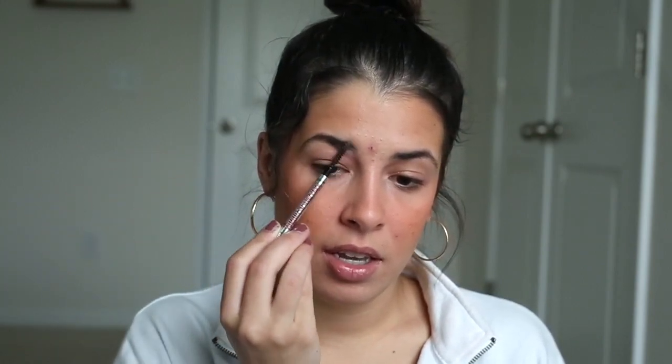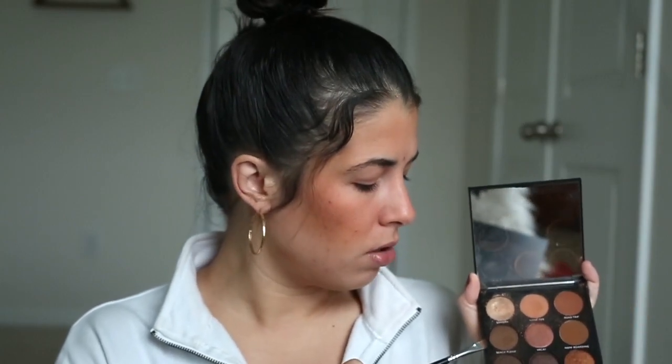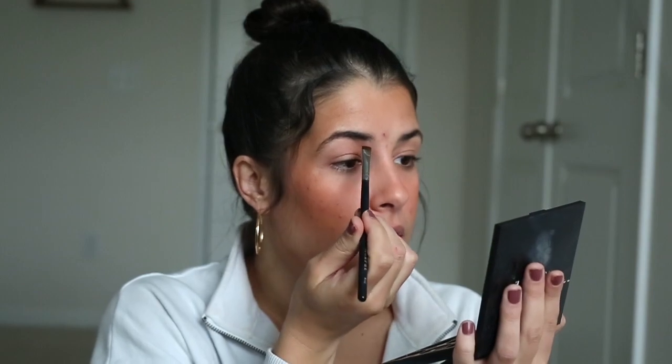I'm gonna use a little spoolie to just brush them out in the places I want them to lay. Okay, and then I have this angled brush from Morphe, I believe. Let me find it. That I've clearly used for this before. I like to use Beach Please and a little bit of Volcano for this. Beach Please tends to be a little too light, and this one's a little too light and warm, and this one's a little too dark, so I just mix them. So we use that angled brush, dip in, and go ham.